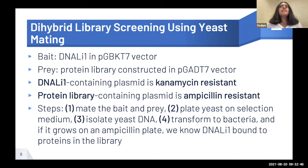The vector that contains DNALI1 is kanamycin resistant, and kanamycin is an antibiotic. And the protein library containing plasmid is ampicillin resistant, which is a different antibiotic. So if you tried putting the DNALI1 plasmid in bacteria on an ampicillin plate, it would not grow. And same with the protein library and kanamycin. However, if we mated them and plated them on an ampicillin plate, then you would see growth if they mated correctly because they confer resistance to both antibiotics.